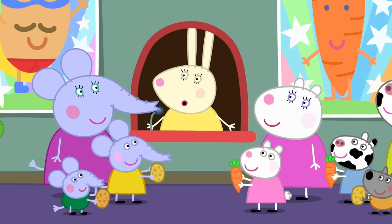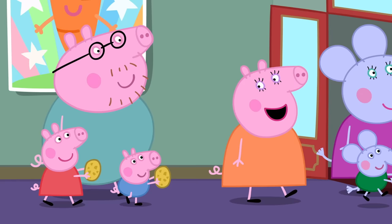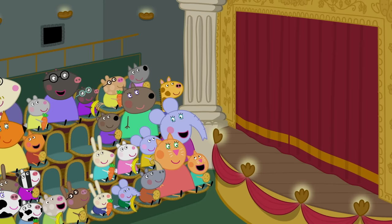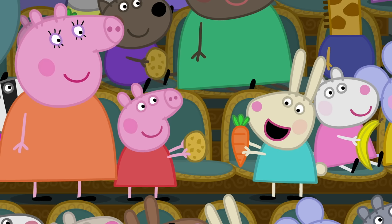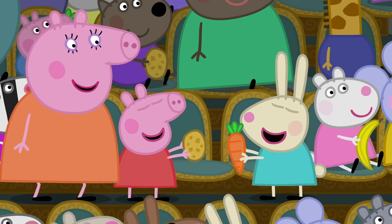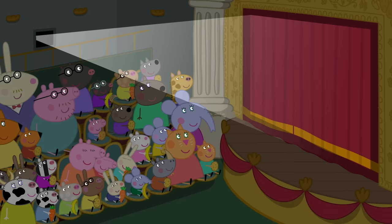Would everyone please take their seats? The film is about to start. Ooh. Now, does anyone need to go to the toilet? No, Mummy Pig! Good, then let's go in. This is the cinema where the film will be shown. Hello, Rebecca. I've got Super Potato. I've got Mrs. Carrot. Help! Save me, Super Potato. Super Potato, to the rescue. Shush, Peppa. The film is about to start.